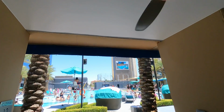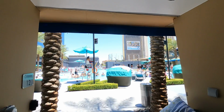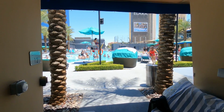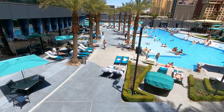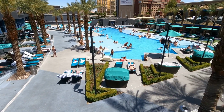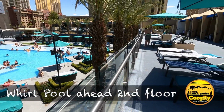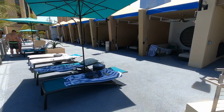The fan actually makes a humongous difference on temperature. When we were here, it was like 104 degrees. It was ridiculously hot. Sitting in the cabana with a fan on, it didn't feel as hot, but it still was very hot. This is the upper area looking down on the pool, so you have a different point of view. And these are the cabanas and chairs that are up higher on the stairs.